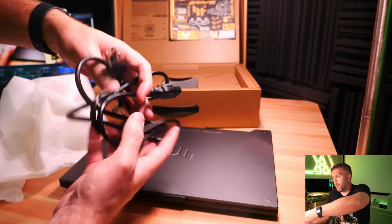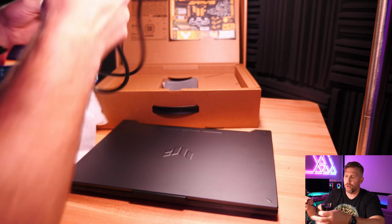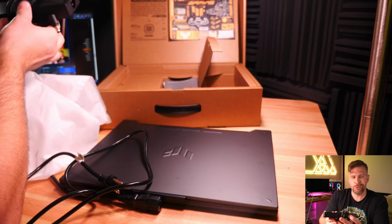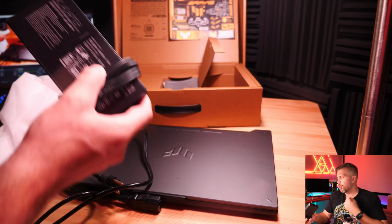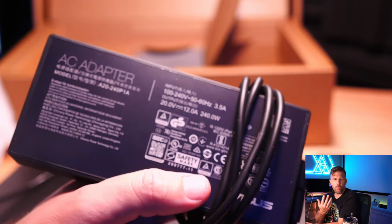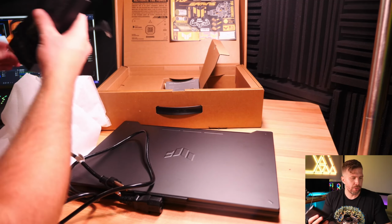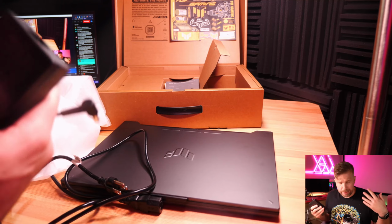Here is the power cable. Almost 6 feet long, maybe just a hair shorter than 6 feet. Our power adapter, not huge, but also it doesn't really need to be that high of a power output. 240 watts on the back of this. This is an Asus power adapter, 240 watts. And of course, if you're on the go, you could use a USB-C power adapter if you need to as a supplemental power supply to keep your laptop running when it's low on juice.